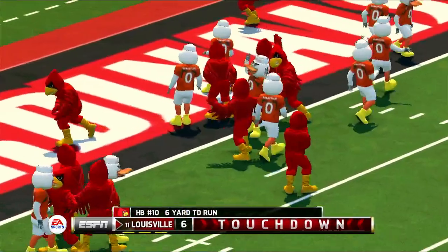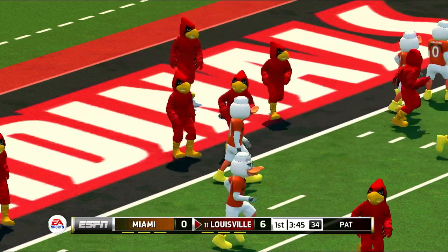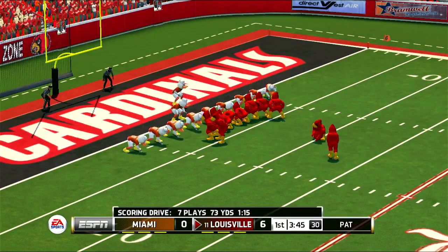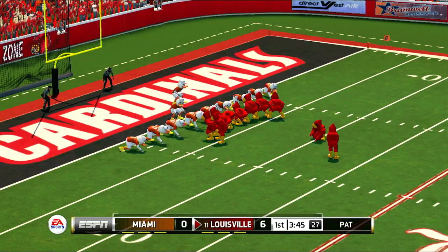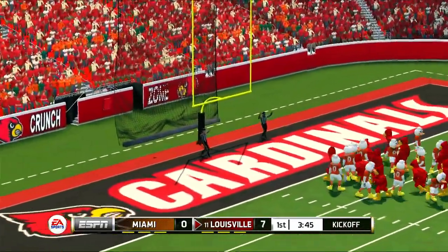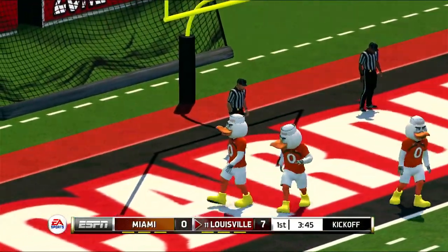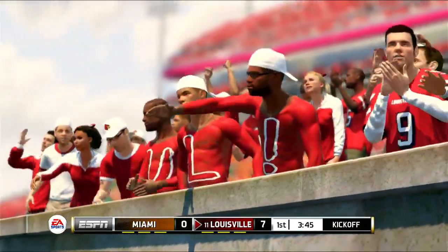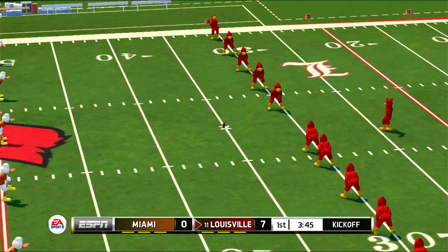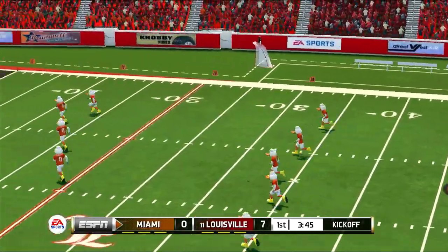Touchdown, Cards. He makes the PAT. A 7-play, 75-yard drive, and that's good for a touchdown. I think the thing, Brad, that I'm seeing is the quarterback's taking advantage of some one-on-one opportunities on the outside for some big plays for this offense. The score now, 7-0.